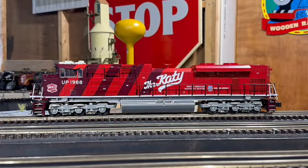Alright, and this is our last Union Pacific heritage unit on the list. This is the Union Pacific MKT, which stands for Missouri, Kansas, Texas, heritage unit number 1988. And just like the other two, this is also an EMD SD70ACE. The nickname for this railroad was the Katy, and you can see it in the middle there. It says the Katy. And I really like this paint scheme too.